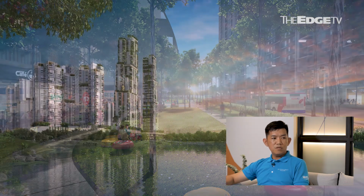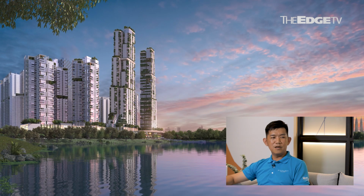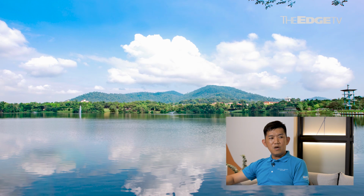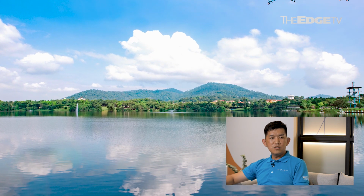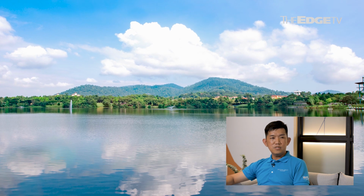And the beauty about this Kiara Bay is that it's situated next to this beautiful picturesque Kepong Metropolitan Park, where we will be able to curate activities such as festivals and also a retail experience to bring into this new township.